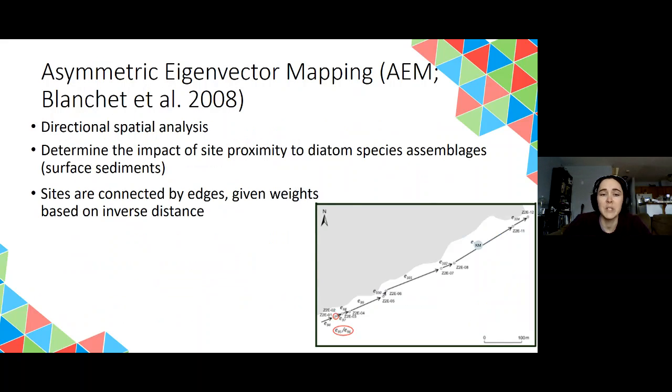So another thing we did was a spatial analysis, a directional spatial analysis. This allows us to essentially determine what proportion of the variation in our diatom assemblage data is attributable to spatial variables, like spatial autocorrelation. So 2 sites that are really close together are going to be more similar in assemblage simply because they're close together, and maybe the flow of the river could be transporting diatoms from one to the other.